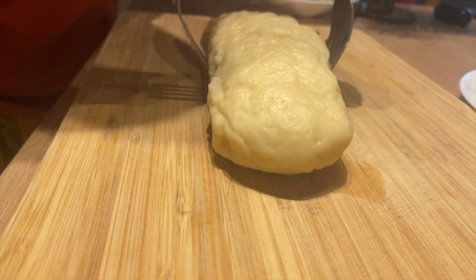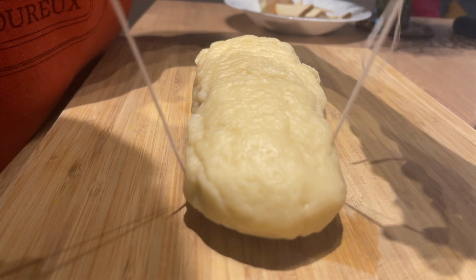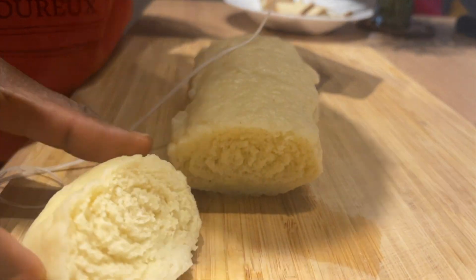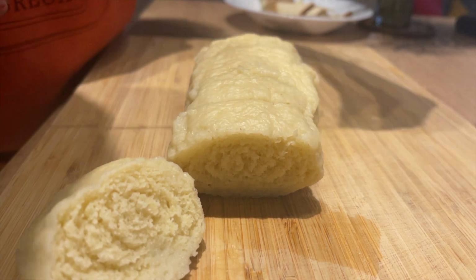Before serving the dumplings, we need to cut them. I was using a string here. I tried the knife method, but it didn't really give me good visual results. But see here, you can see it's fluffy and nice and soft, just how we want it.